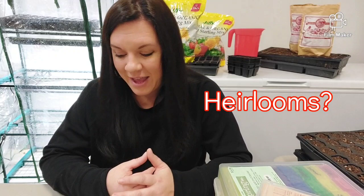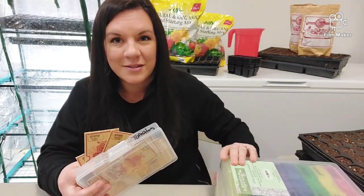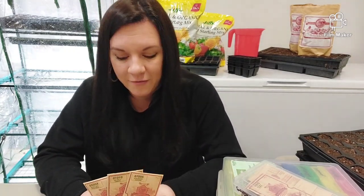Okay, so the next thing that we are going to talk about is my personal favorite, which is heirloom seeds. I have a lot of heirloom seeds. It's basically anything that you see in my boxes. The majority of those are going to be heirloom seeds, and that is because I love to seed save.